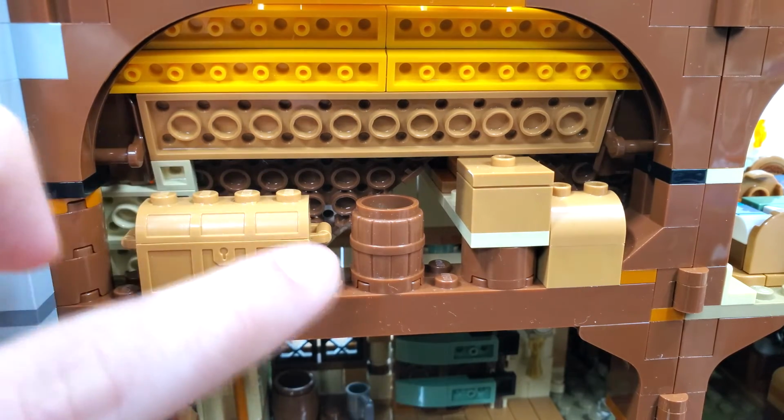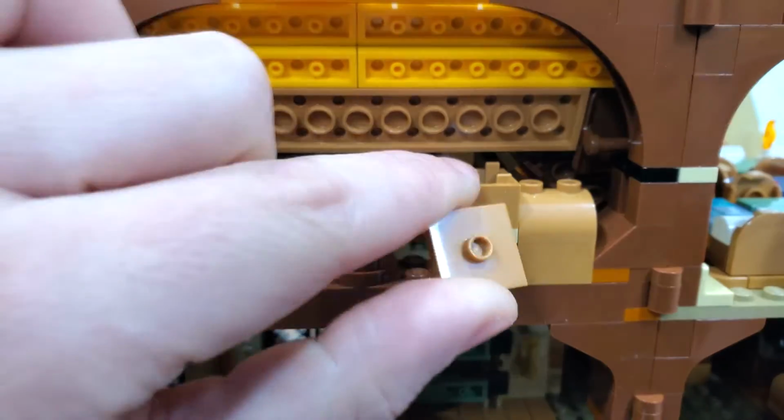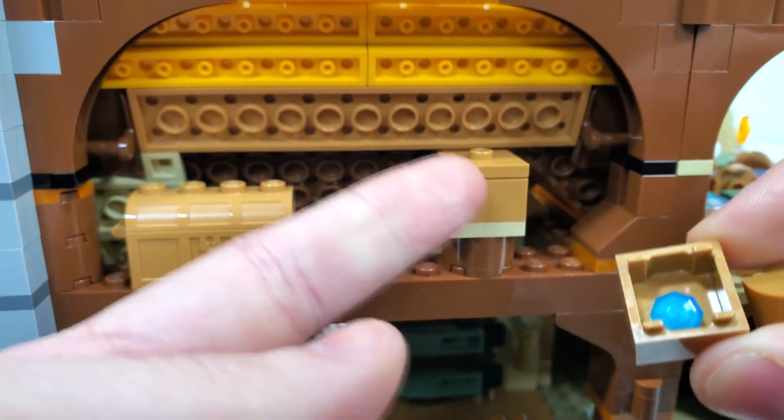Finishing up with the top floor, we have another chest, which will feature some more diamonds gotten from the mine. We also get a little barrel with more diamonds. This little box over here, which you can lift to the top, has another little gem inside. And I believe over here, this is another box, which includes that same exact gem that was inside that box.